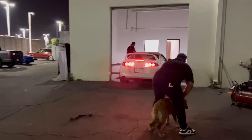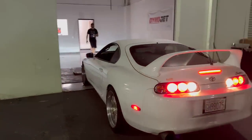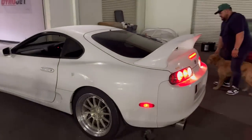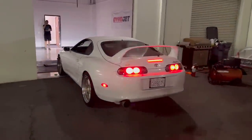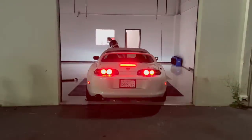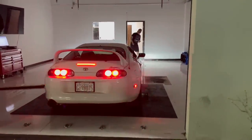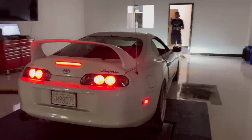That's sick, huh? So this is one of LJ's Mark IVs, which is still Mark IV, but it's NA, and we're taking bets on how much it's gonna make. I said 114 wheel, and he marked down everybody's guess on it. I'm sticking with 114 wheel. It's got headers and exhaust, but that ain't much.